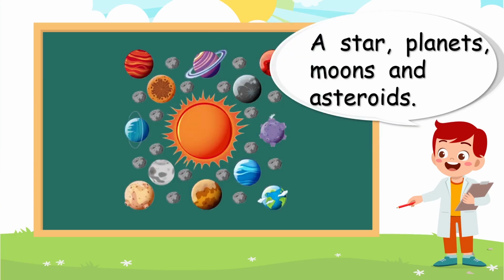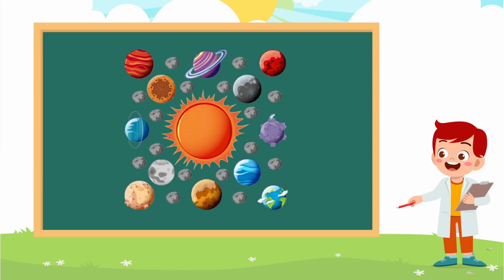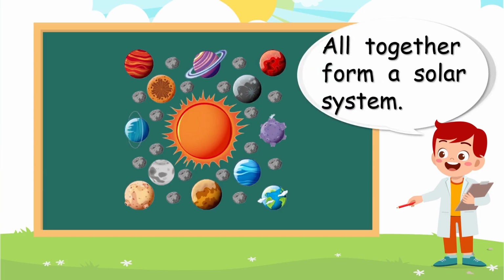A star, planets, moons, and asteroids all together form a solar system. Now, how many of these can we see? Well, maybe that's the next question. I'm going to go and have a look. I think I can see one planet, one star, and one moon. Can I see any more? I'm going to find out.